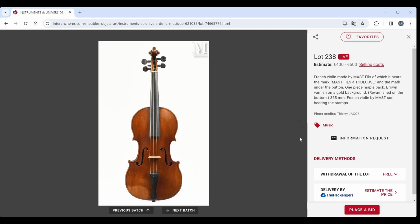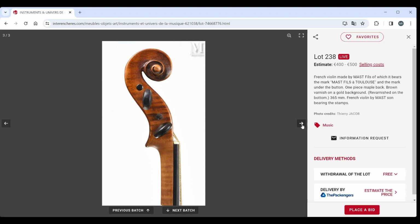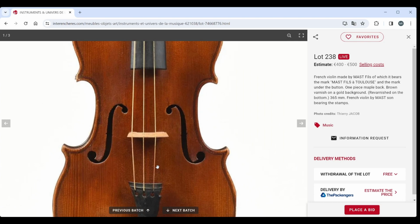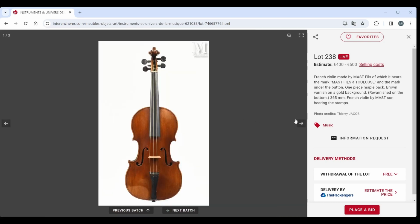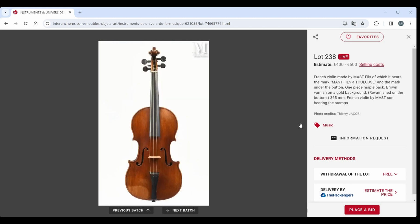400 to 500. You know, that is actually quite a nice violin. 400 to 500. It is unfortunately extremely large, but that's quite a nice violin. I think that would be a pretty good price for 300 to 400 if you can deal with the extra length there. But yeah, I think that's a pretty decent violin. I'd say quite like that.